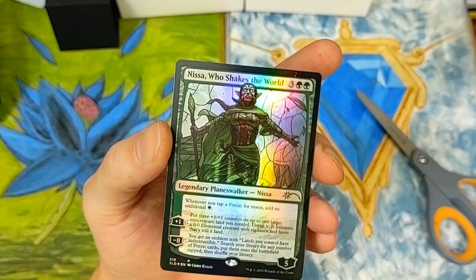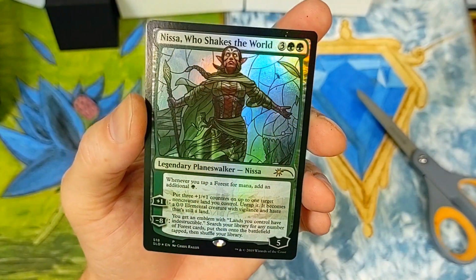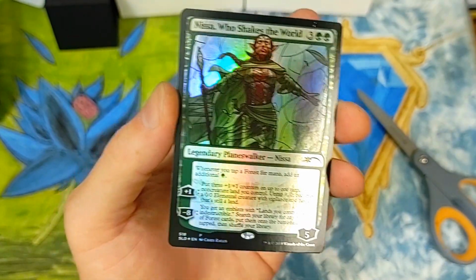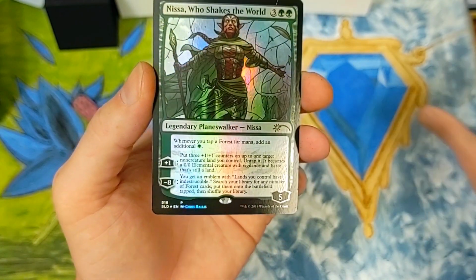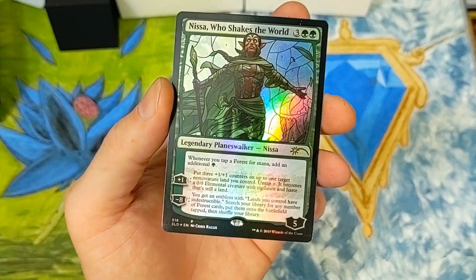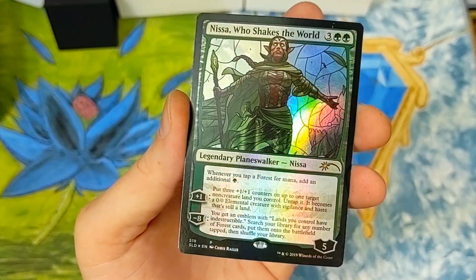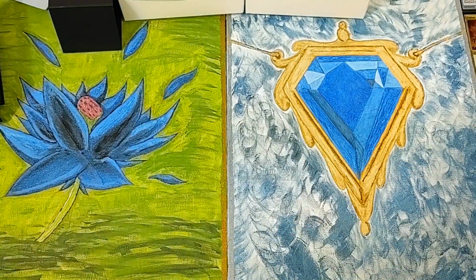I just wanted to go over all the quality control issues Wizards has. Their stamp is off-center. It's to the left. I don't know how it's possible, man. You're asking this much money for these kinds of things, and you're doing a crappy job. Let's face facts. You are doing a crappy job, but that's a pretty nice Nyssa right there. All right, on to the next.